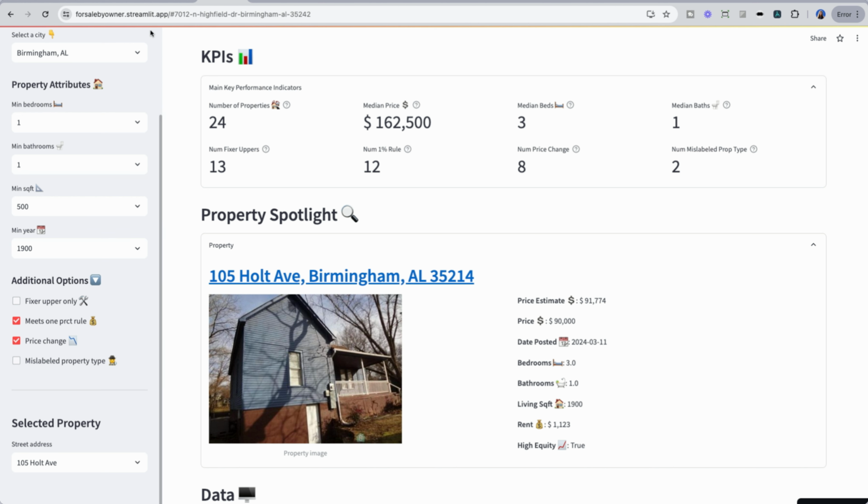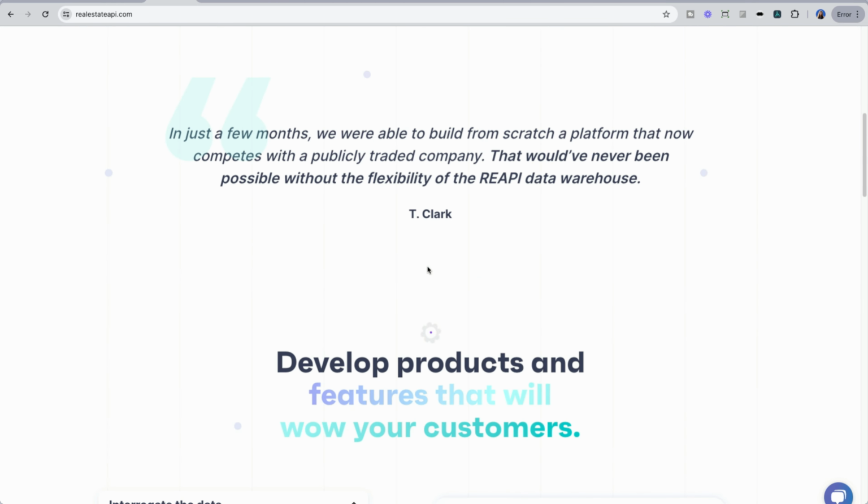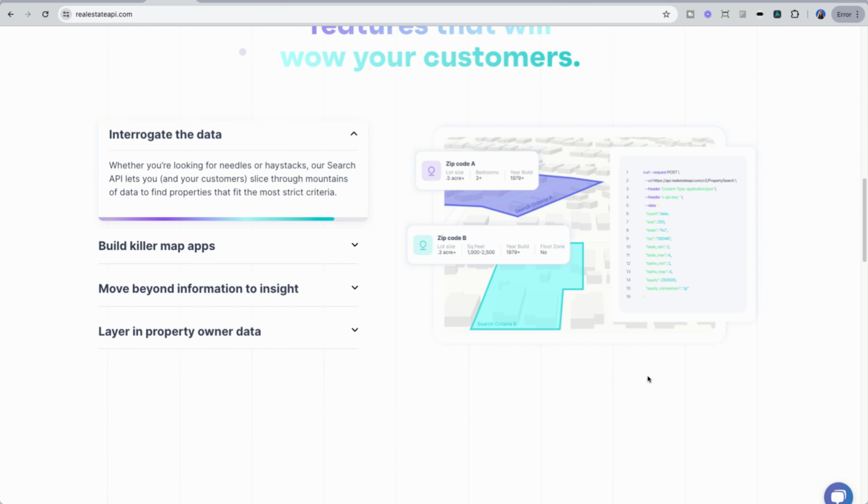How am I getting high equity? Well, we append our data with Real Estate API, and they have information on properties as well as owner information.